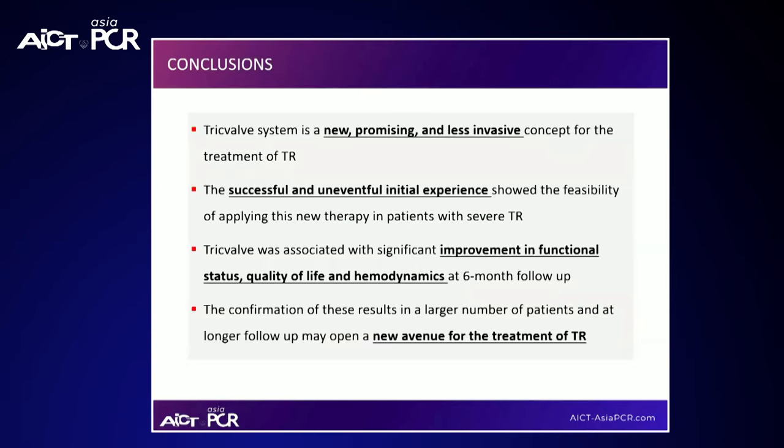So in conclusion, the TricValve system is a new, promising and less invasive concept for the treatment of tricuspid regurgitation. The successful and uneventful initial experience showed the feasibility of applying this new therapy in patients with severe tricuspid regurgitation. TricValve was associated with a significant improvement in functional status, quality of life, and hemodynamics at 6 months follow-up, and the confirmation of the results in a larger number of patients and at a longer follow-up may open up a new avenue for the treatment of tricuspid regurgitation.